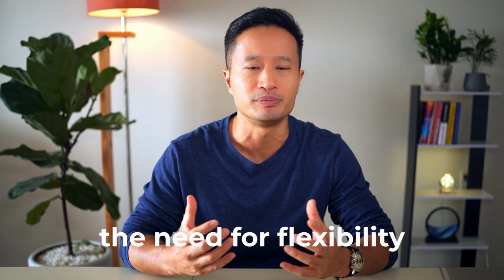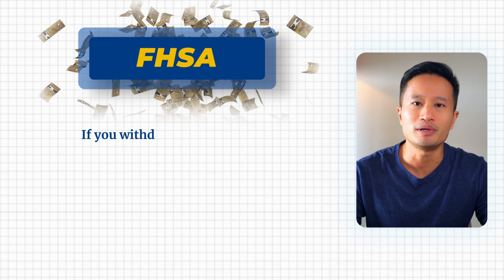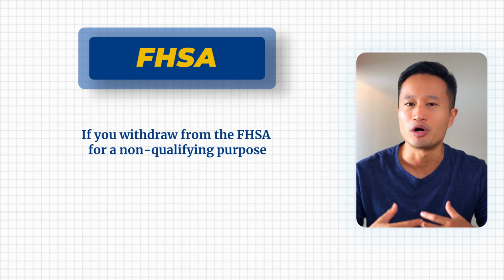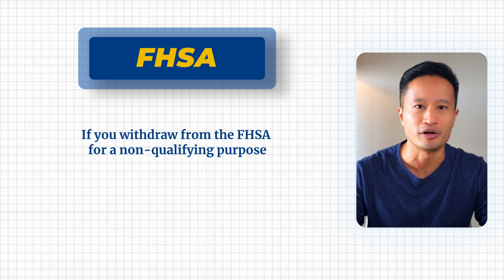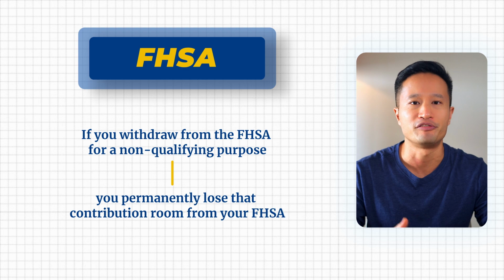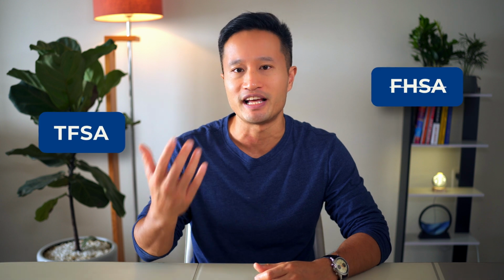The only reason that I could think of where you might hesitate to contribute to the FHSA before maxing out your TFSA is the need for flexibility. Because if you withdraw from the FHSA for a non-qualifying purpose, for example, if you want to buy a car and you take out money from your FHSA, you permanently lose that contribution room from your FHSA. So as an example, an emergency fund would be better held in a TFSA over an FHSA.